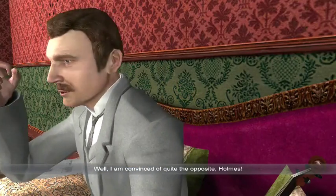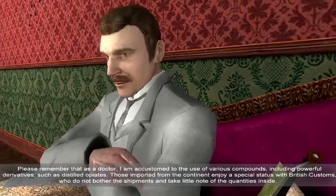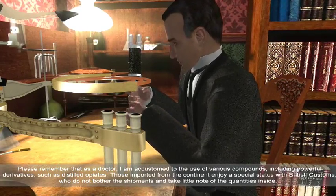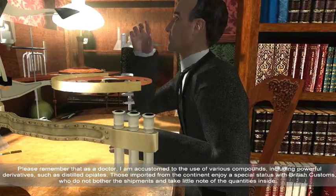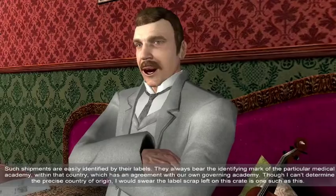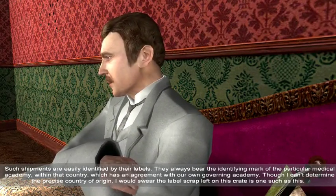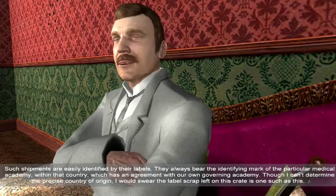Well, I am convinced of quite the opposite, Holmes. How can that be, Watson? Explain your reasoning. Please remember that as a doctor, I am accustomed to the use of various compounds, including powerful derivatives such as distilled opiates. Those imported from the continent enjoy a special status with British customs, who do not bother the shipments and take little note of the quantities inside. Such shipments are easily identified by their labels. They always bear the identifying mark of the particular medical academy within that country which has an agreement with our own governing academy. Though I can't determine the precise country of origin, I would swear the label scrap left on this crate is one such as this.